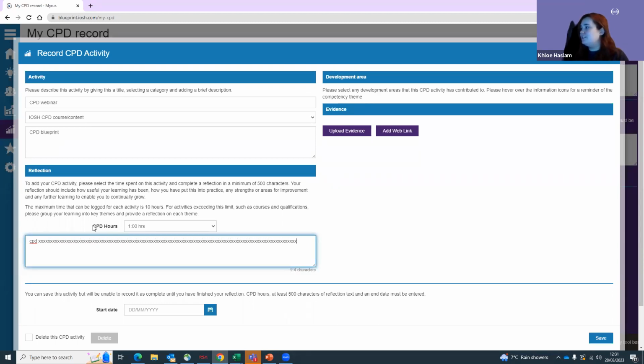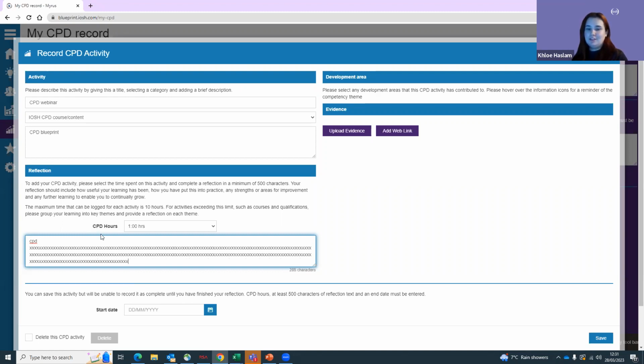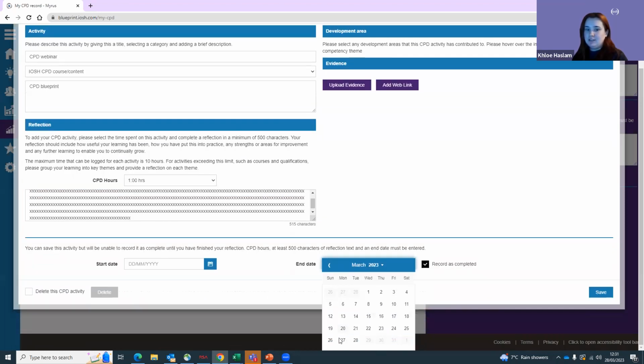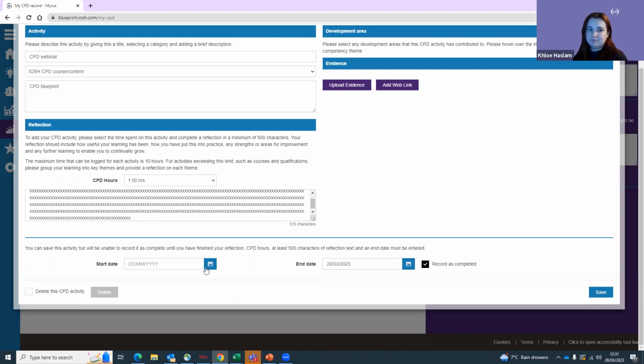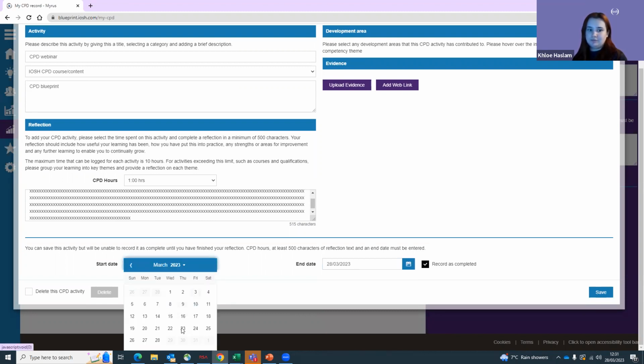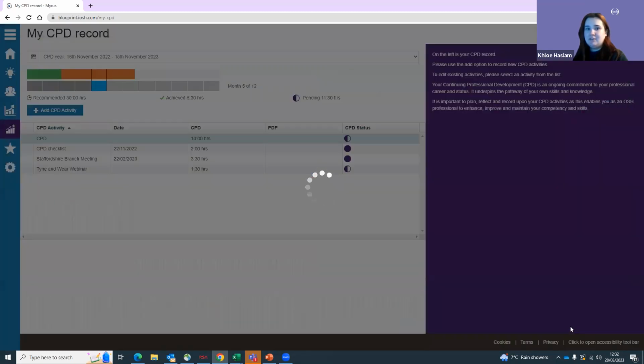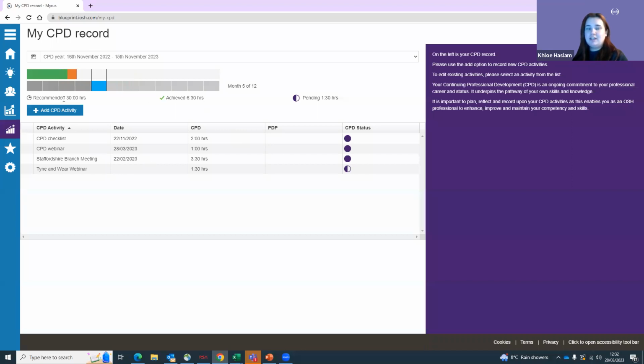I do apologise about this. This is just so I can hit that word count and show you. As you can see, as I'm putting in the reflection, you'll see the word count and the character count going up. Once you hit 500, you'll get that the record is complete. You'll be able to put in the end date, which is today, and the start date, which is today, and record it as a complete activity. It will save, and then it will go into the achieved hours that you've done.